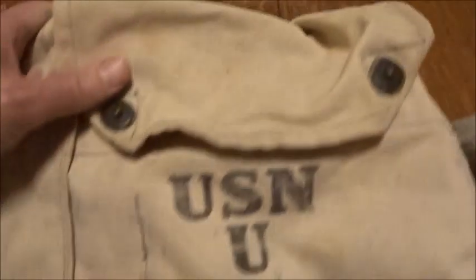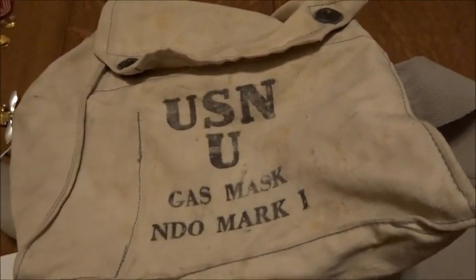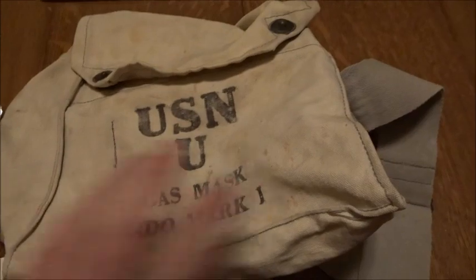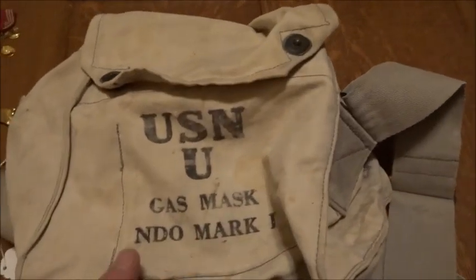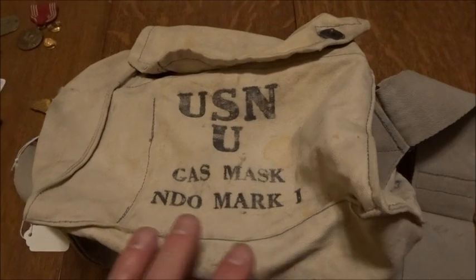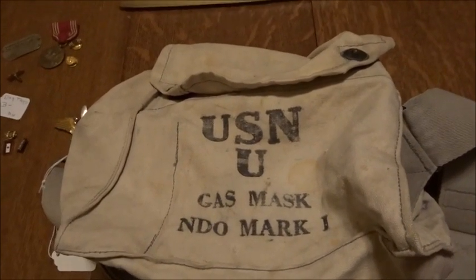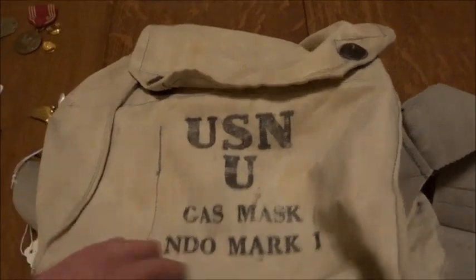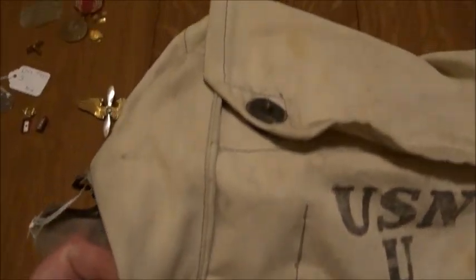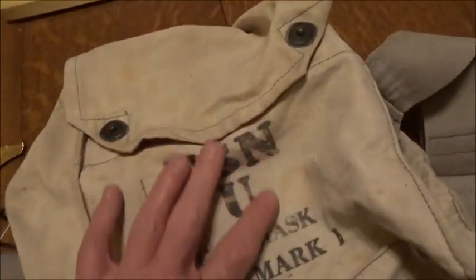Next, I grabbed this right here. United States Navy gas mask bag. It is just the bag, but what I like about this bag is it's the early model. It's the Mark I. So this puts it right at the very start of World War II. You end up with like the Mark IVs, you end up with the Mark Vs, which are post-war. So this is an early one, and it's a really light color. You know, there was debate whether it had been bleached or if it was just like that. You can see the strap is actually gray, which is appropriate. But I just liked it.